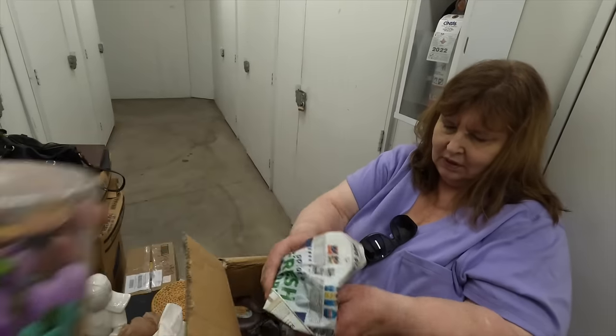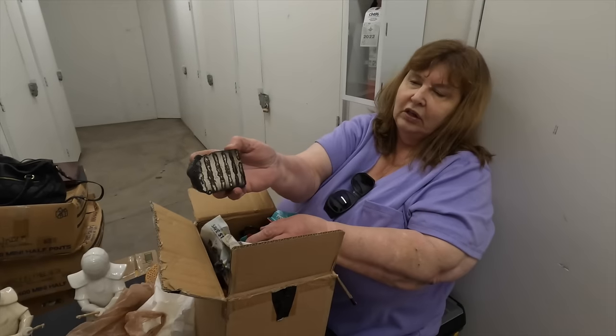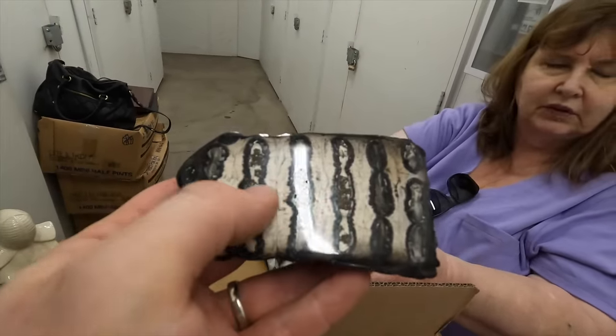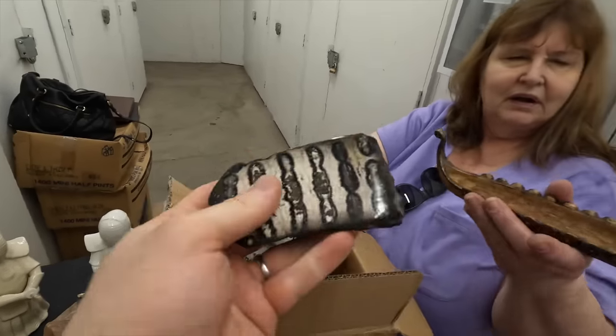More of those. Heavy. Look at that rock. Oh wow. That's a rock that they got open. That's how it looked in the middle. That is gorgeous. Who would have thought out of this?